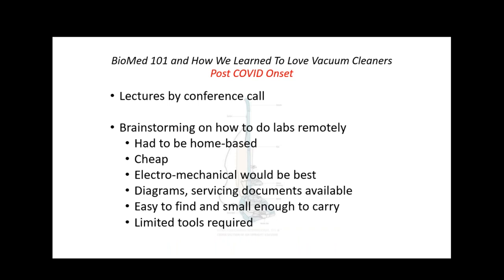So what do we do? The midterms came around and the regular instructor is pretty much coming back to work now, so I'm working with him to get this all set up. He and I sat down and said, well, how do we keep going? Lectures are by conference call or video call, and everybody does that now. All schools do that. But how do you do labs? Because half of this class was labs. So here's what we thought. We've got to do something home-based, maybe cheap, some sort of electromechanical device. We've got to find service documentation somewhere. It's not intuitive to the students.